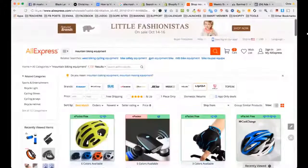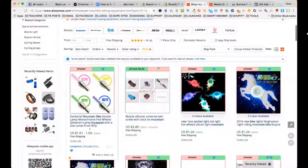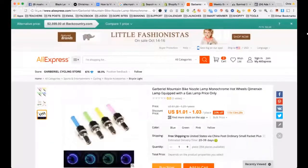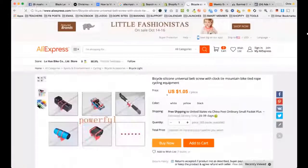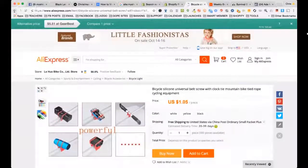Okay, and you can sort this too by price. So you can find cheap stuff like mountain bike nozzle lamps. You can put these little lamps on your mountain bike. Cool stuff. Really, they're only $1. Universal belt screw with clock tie, mountain bike tied rope, cycling equipment. They got all stuff for $1 here. They got stuff you can tie right onto your mountain bike.